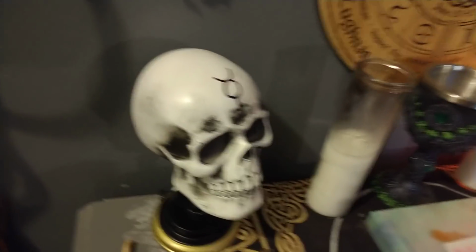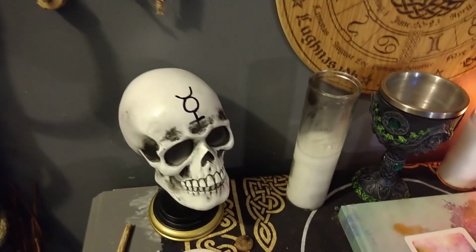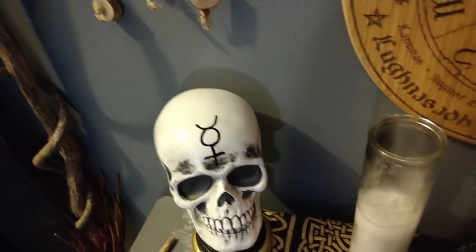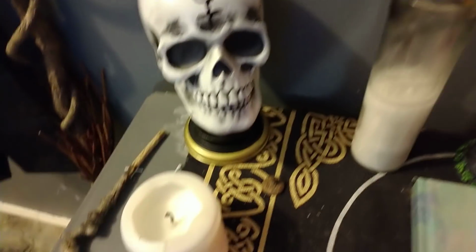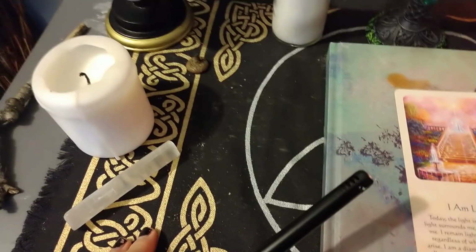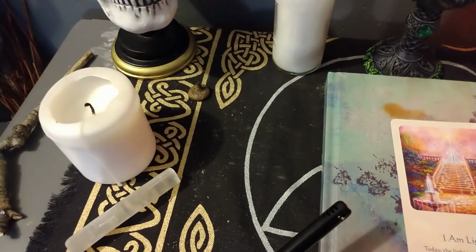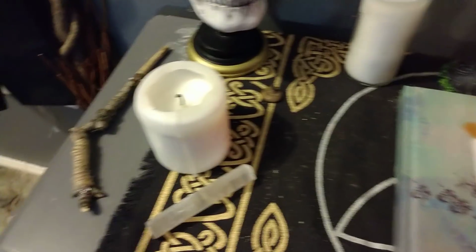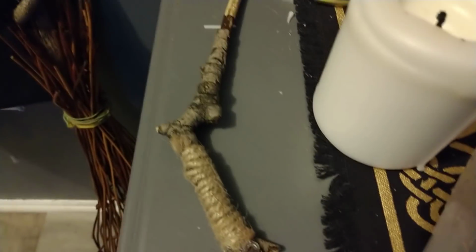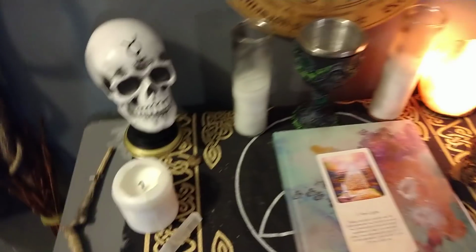So we've got a skull over here because you have to have a skull somewhere. We've got them in the rest of the house. I'm going to paint some more alchemical symbols on the top there. Spirit candle, selenite wand, also from Gypsy Haven. And this is my wife's wand. The other one would be there, but this is what we have there at the moment.